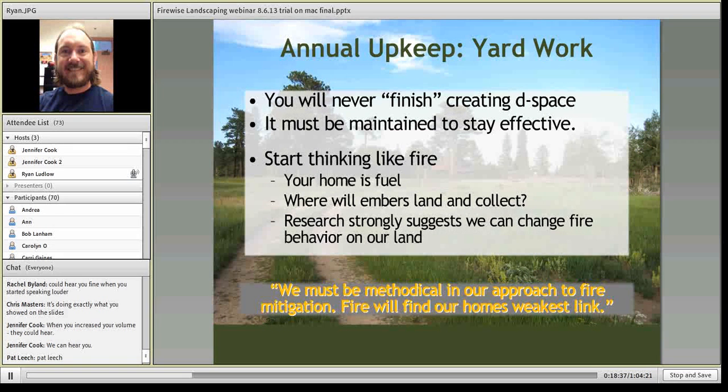And how I think about that a lot is, if you think about when you're building a campfire, what do you start with? Well, when you're building a campfire, you always start with the kindling. You don't start building a campfire by throwing the log in first, throwing the 2x4 in first. And so on a home, a 2x4 is our siding. And in order to ignite that siding, we have to have that kindling. And often for homes here in Colorado, that kindling is the pine needles or the grass that comes right directly within the close proximity to our walls.